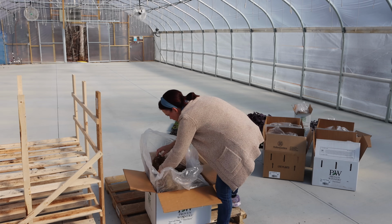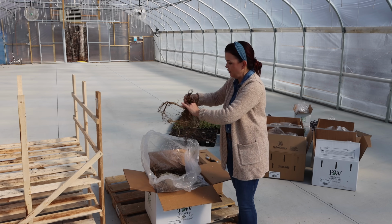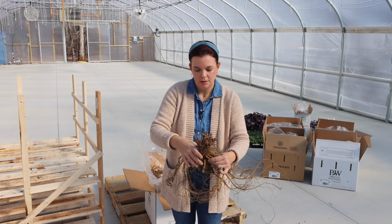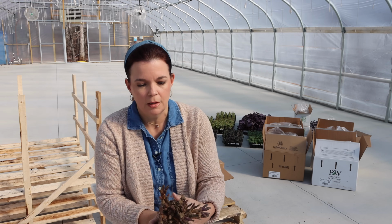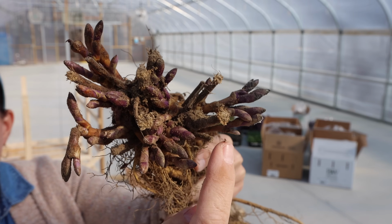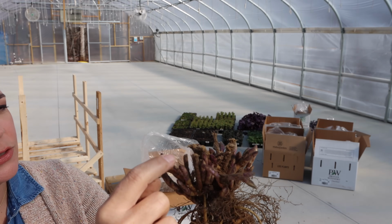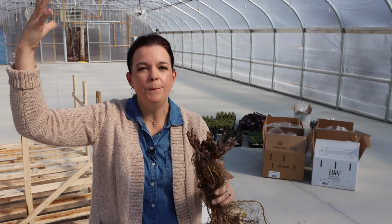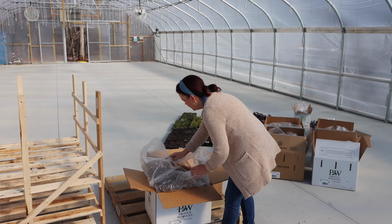Oh my gosh. Look at this beast. Look at this. Oh my goodness, y'all. Whoever gets this plant is going to have a gorgeous plant in their garden. Well, they're all going to be, you know what I mean, right? But look at this. Can you see that? Look how many eyes are on this plant. So every eye is going to be a stalk. Gorgeous, huge, nice, big foliage loaded with blooms. So here we have Vanilla Cream.